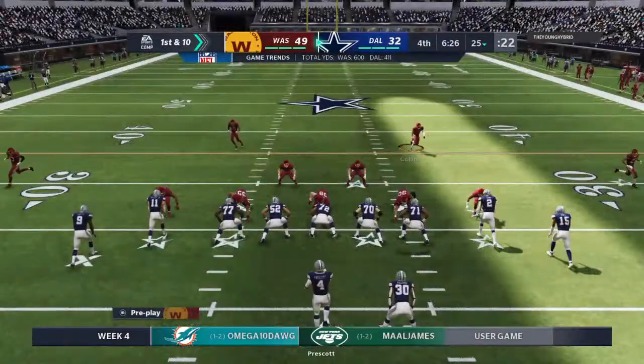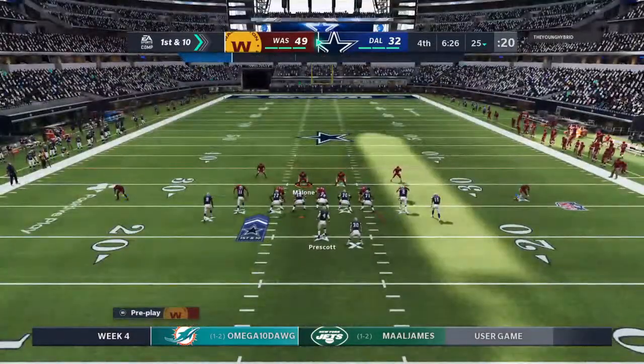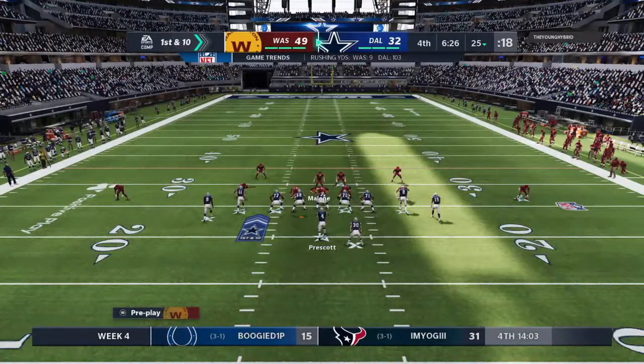The Dallas offense here set to begin the drive. And you see a lot of frustrated faces as they are inching closer to a 4th straight loss.